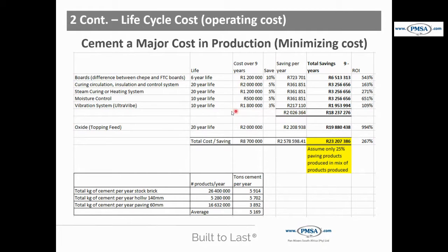Now, this equipment has a very long life, between 6 years and 20 years, depending which part it is. So just taking a 9-year cycle, you could be saving up to 18 million rand by investing 2 million rand. There's about a 500% return on investment on quality boards, 600% on a moisture control system, and the other products between 100 and 200% return on investment on your moisture, and on your curing and your vibration system.